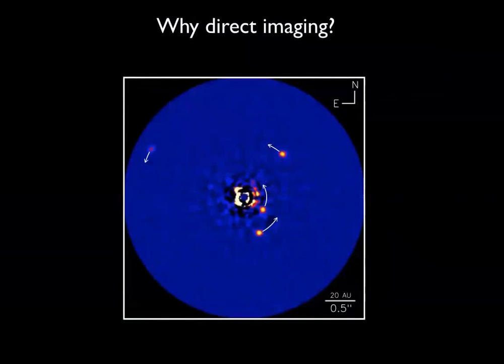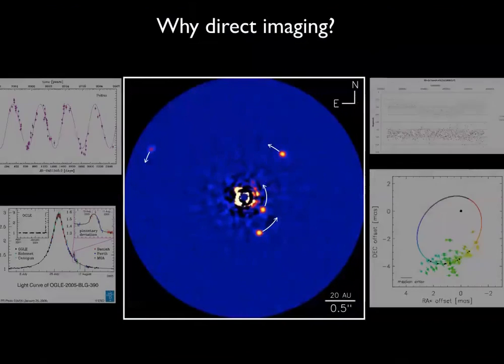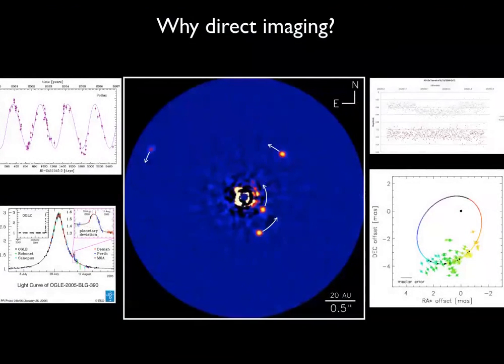So why direct imaging? Well, first of all, with direct imaging you produce a nice picture, which is what I like. If you compare to other techniques, planets are basically points on a graph, which is very exciting. There's very cool science coming out of that. But I like the fact that you can actually point the telescope and look at the point source, like the HR 8799 planets, and see these planets moving. You can do spectroscopy, photometry.